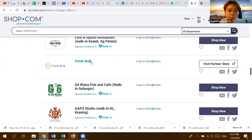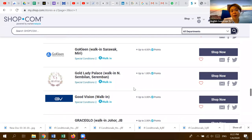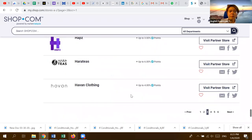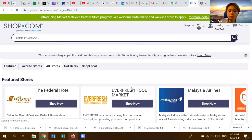Also, we are actually buying fresh produce, even your vegetables, your lemon. Just imagine you can get points as well. I mean, you could spend your money anyway. Okay, so we have vitamins, I bought my fish oil here, and everything that I want, I buy it here. All right, so let me just brief you through very quickly.